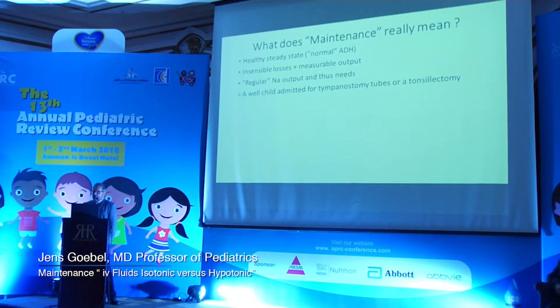Now, as far as hospitalized children are concerned, however, hardly any of those children in the hospital will meet those criteria, because if everything was well and steady state, they probably wouldn't need to be in the hospital. So the only even remote examples I can think of to whom this kind of concept would apply are perfectly healthy children who for some reason are admitted for some procedure and for some reason need some IV fluids to get them through that procedure.